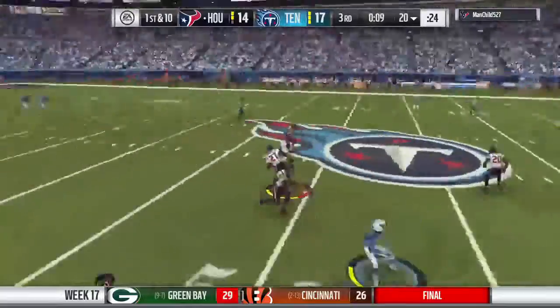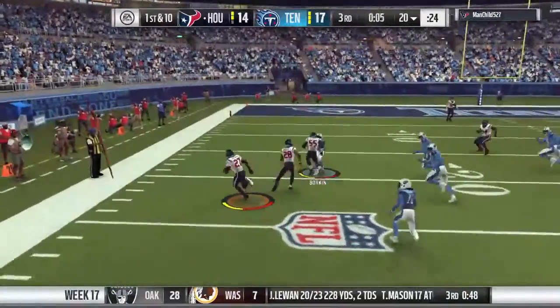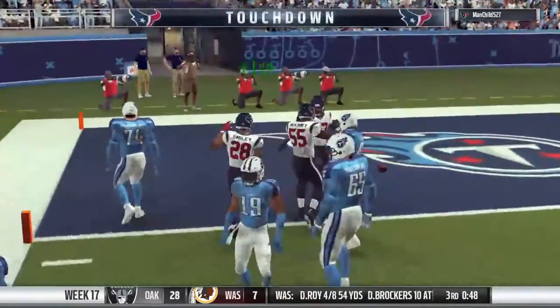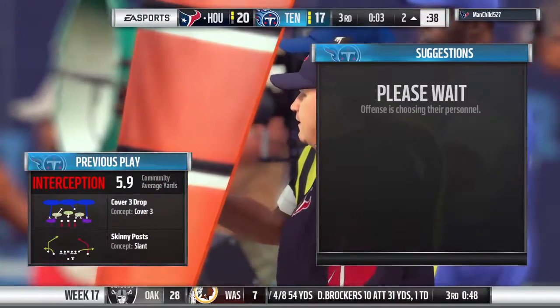That's going to help. And he fires one that's intercepted. A great read, and it's picked off. And they will score a pick 6 for the Texans TD. Now, that was a beautiful play.